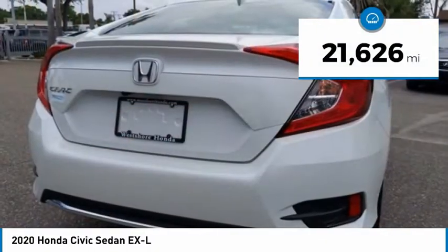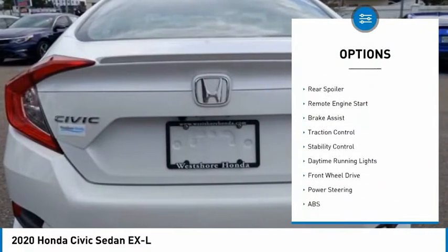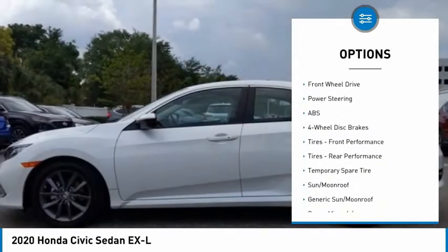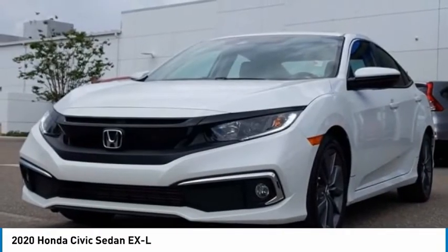Here are some of this vehicle's great options: tire pressure monitor, turbocharged, heated mirrors, aluminum wheels, rear spoiler, remote engine start, brake assist, traction control, stability control, daytime running lights.